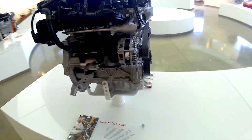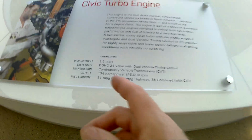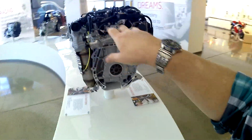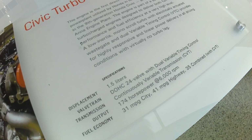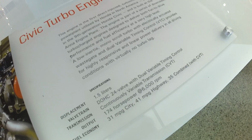So here we finally got one with a modern day ignition system. A Civic turbo engine, 1.5, that's outperforming all the other. It's only 1.5, and that's the hottest engine for the passenger vehicle line that we've seen. And this is a little turbo, I think. Yeah, Civic turbo engine, getting 174 horsepower out of 1.5 liters, which is 1500 cc's, and capable of 40 miles a gallon.